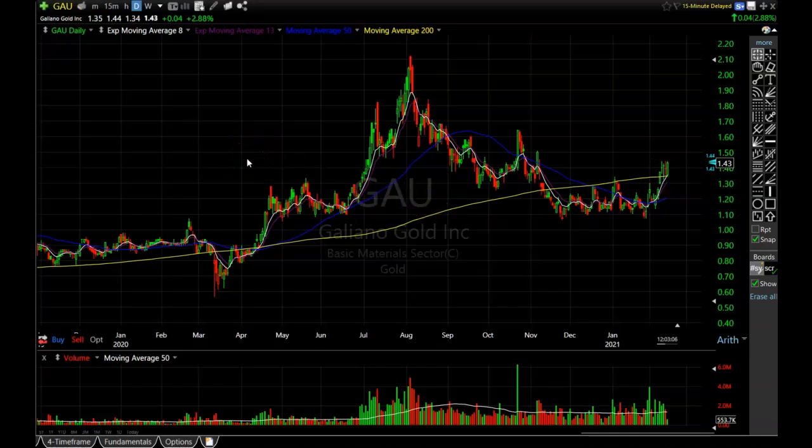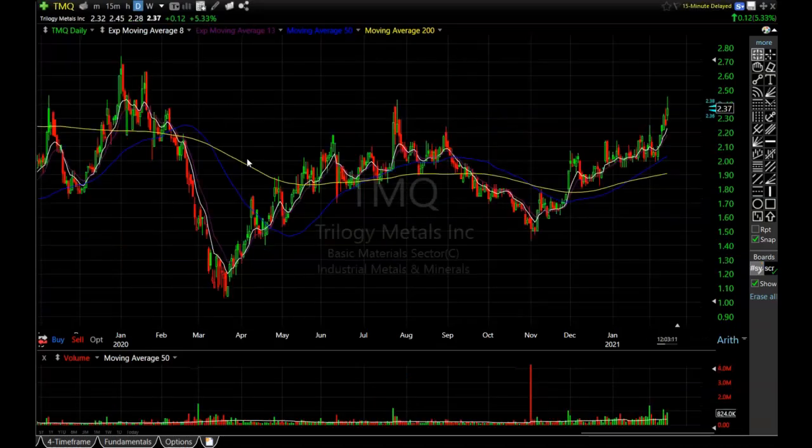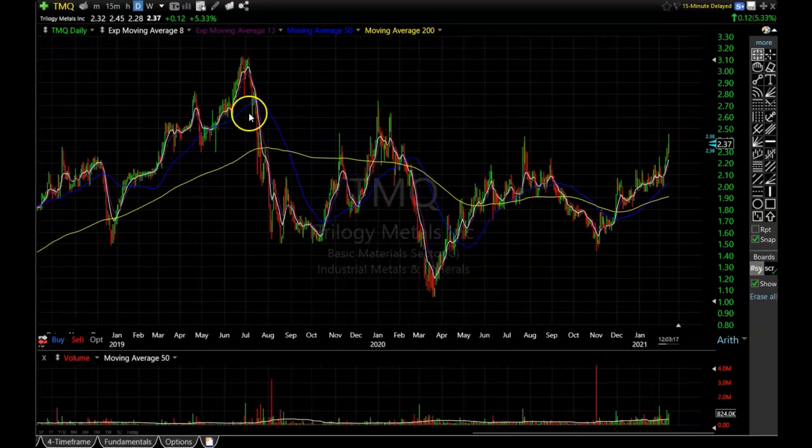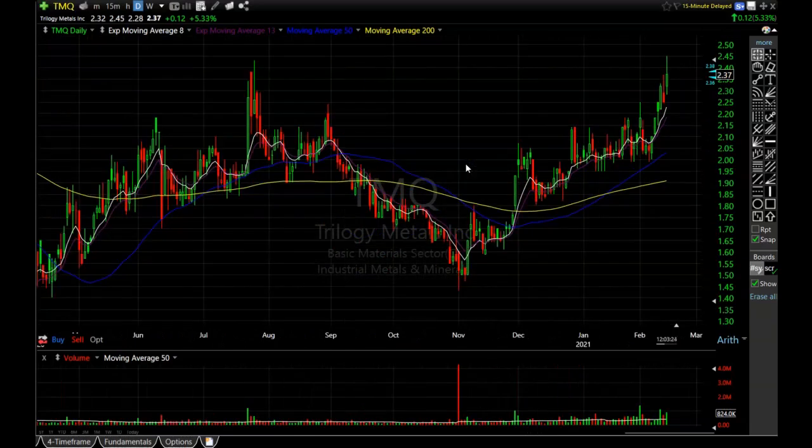But the next one I want to show you is TMQ. TMQ is also in the metals and minerals sector, and this one is making a nice rounding bottom. If we back it out, you can see it's been making it for quite a while, and it's finally looking like it's starting to break out to the upside. This one I would want to see a little bit more strength in as well, but I'm noticing a lot of momentum building in this sector, so I wanted to show it to you before it starts to take off if you wanted to get in a little bit early.